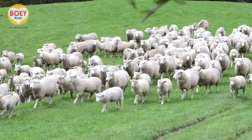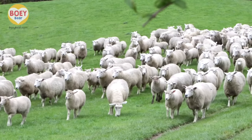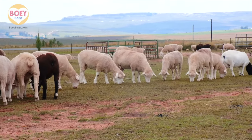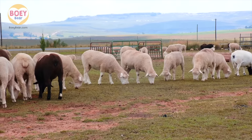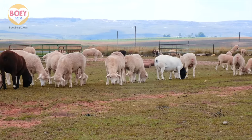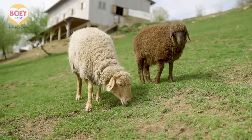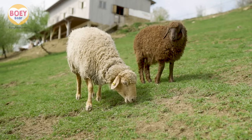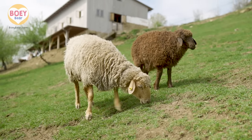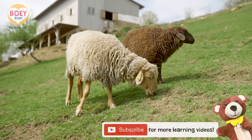A group of sheep like this is called a flock of sheep. There are white, black and brown sheep. They like to eat plants and grass. Let's hear the sheep baa. Here you can see their thick woolly coats, which keep growing thicker until it's sheared off by the farmer. The wool is used to make clothes, like your sweater or jumper.